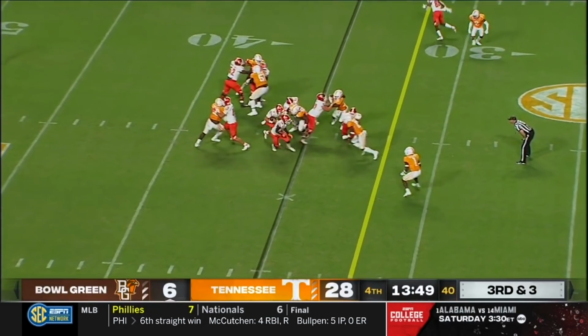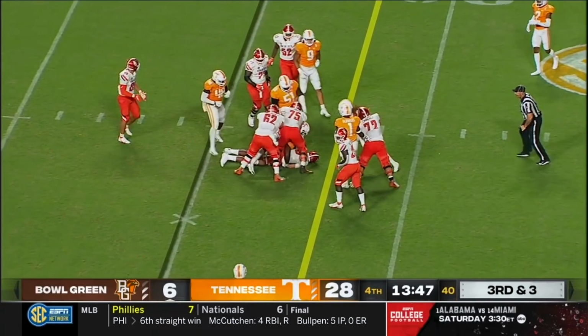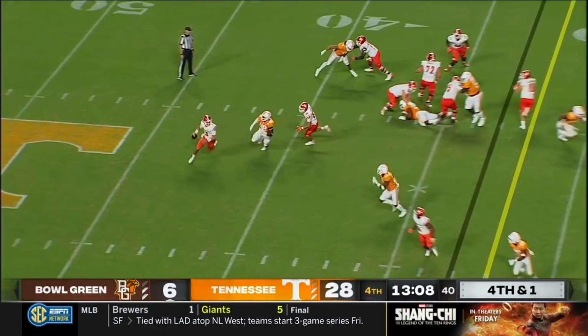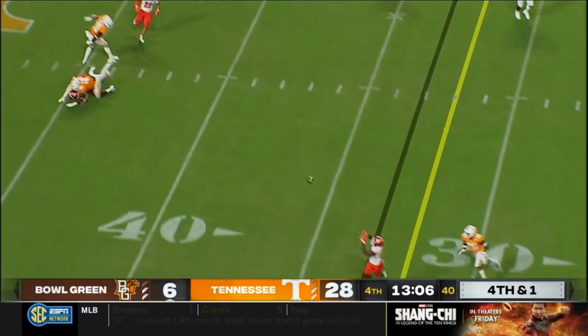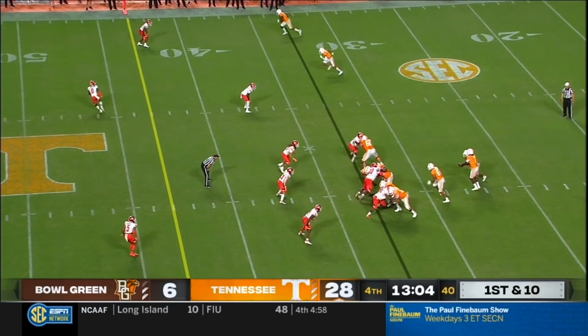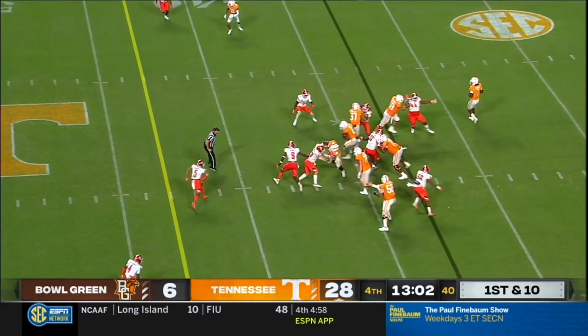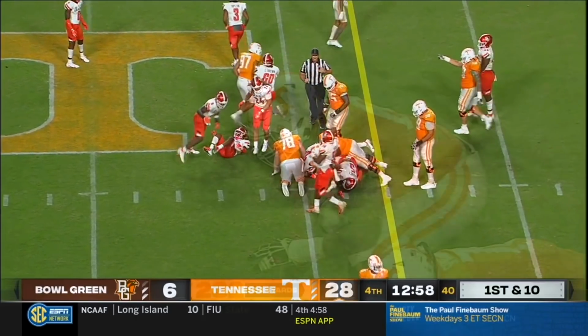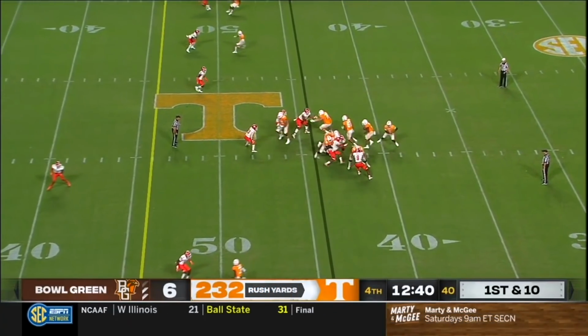High snap. McDonald trying to run for it. They're going play action on 4th and 1. Caught, but short. Running game has been fantastic for Tennessee tonight. Antion Evans really is fun to watch. Big finisher.